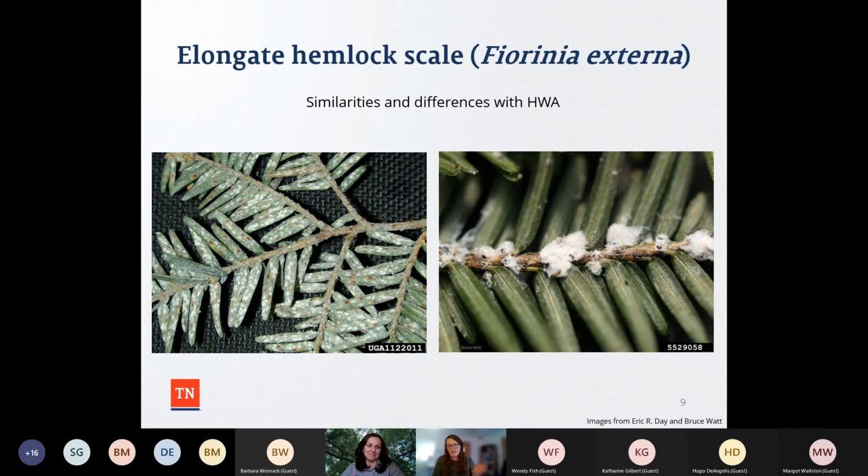The difference is elongate hemlock scale is on the underside of the needles themselves, and they're actually sucking the nutrients from those needle cells themselves, while HWA is attached at the base of those needles and is feeding there. And looking at them with these close-up photos, you can see that HWA makes more of a cottony covering, what we typically see. Elongate hemlock scales will have more of a light tan to brown covering, and the males will have a slightly white, cottony covering. So it is a bit different in where they're feeding and how they're feeding.